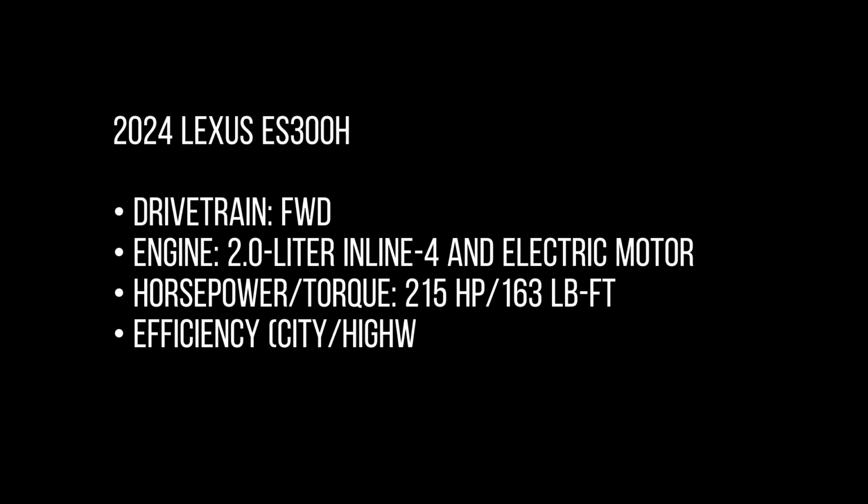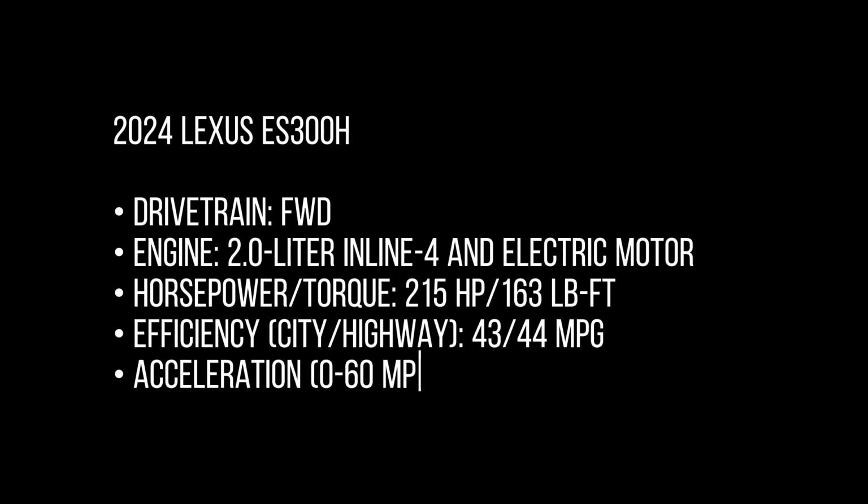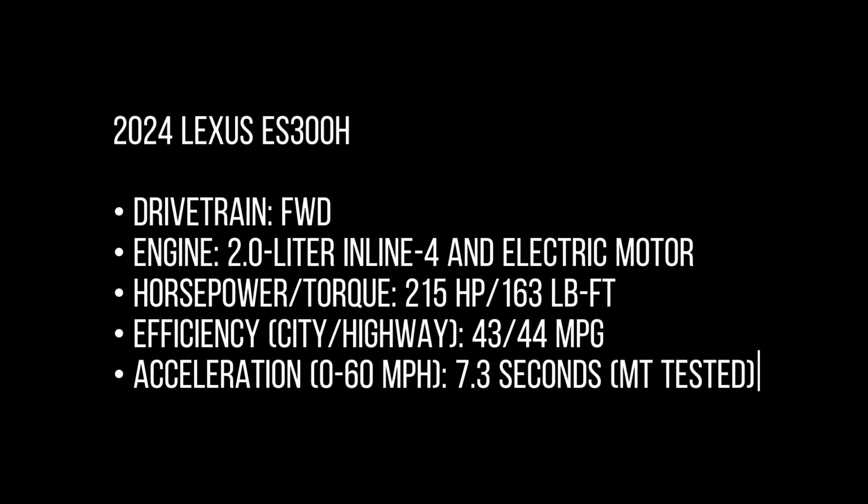2024 Lexus ES 350: drivetrain FWD, engine 3.5-liter V6, 300 horsepower, 267 pound-feet of torque. Efficiency city/highway: 22/30 MPG. Acceleration 0 to 60 miles per hour: 6.6 seconds. 2024 Lexus ES 300h: drivetrain FWD, engine 2.0-liter inline-4 and electric motor, 215 horsepower, 163 pound-feet of torque. Efficiency city/highway: 43/44 MPG. Acceleration 0 to 60 miles per hour: 7.3 seconds, Motor Trend tested.